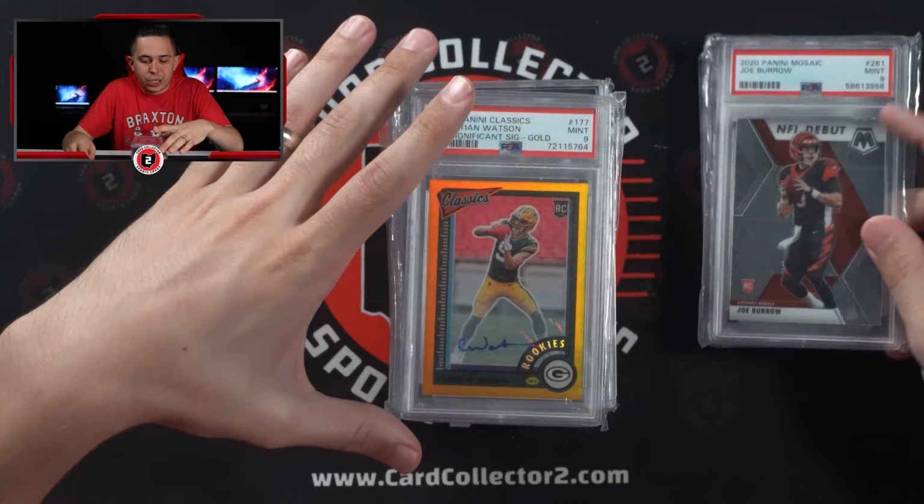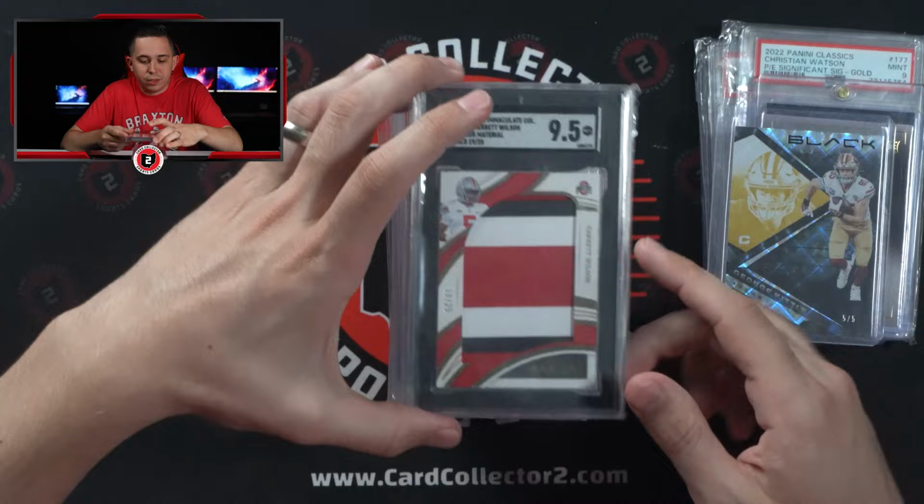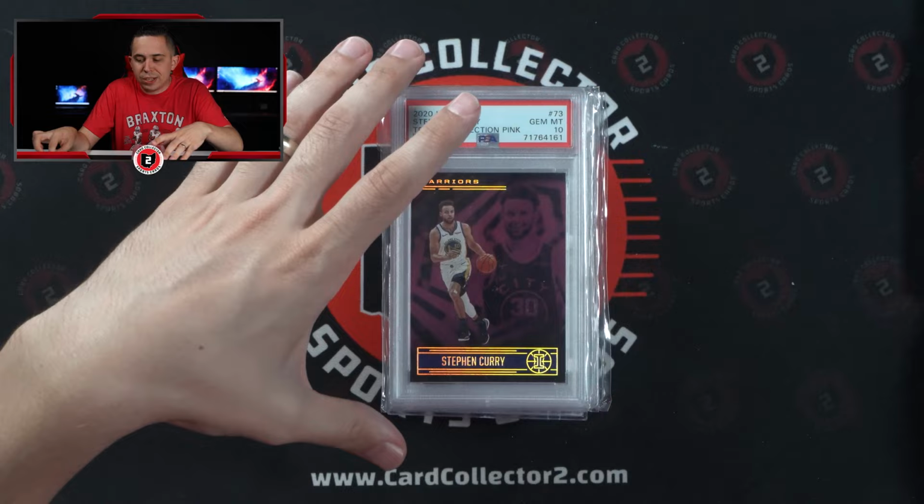All right, finishing it up here, we've got this one more pile. A couple cheap Joe Burrows. More Christian Watson. Just one of those guys that sells really, really well. Tebow, Color Wheel, Quentin Johnston Auto. Kittle Black, 5 of 5. Really nice. Garrett Wilson, Jumbo Rookie Patch. Brock Purdy, Prism Tricolor, red, white, and blue. A couple Steph PSA 10s.